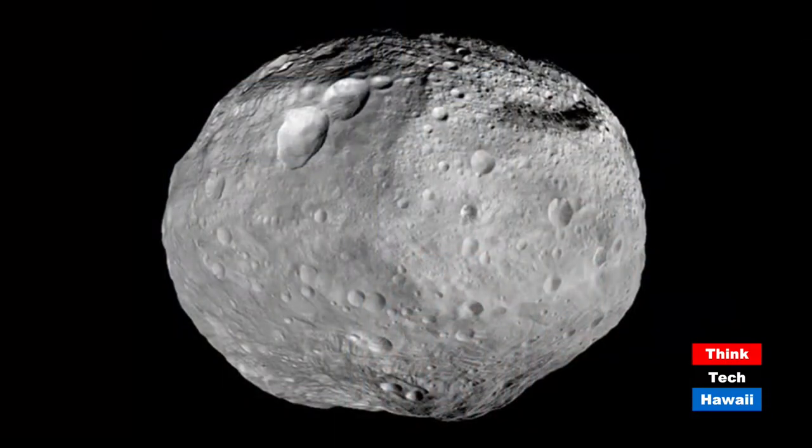Certainly, yes. Let's go to the next picture. This is a picture of an asteroid called Vesta. It's about 500 kilometers across. 500 kilometers would be like the distance between Honolulu and Hilo or something like that? Yeah, twice. Something like that. Close enough. And you can see this is just covered with craters like the moon. Right, which means it's old, is that correct?